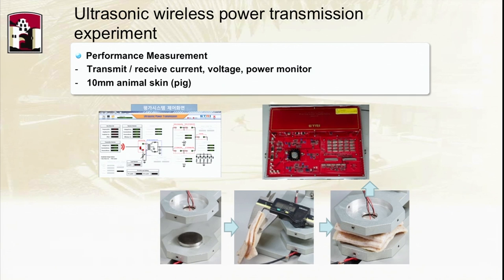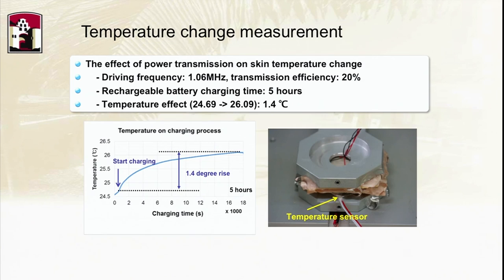And we tested that on animal skin, and you see the photo of the test being done. We checked all the metrics we needed to evaluate the performance of the charging device, and we found that it is pretty much within our target specification. I'll talk about some of the target specifications. One is temperature: while we are charging, the temperature increase is under 1.4 degrees. That is under the threshold of 2 degrees.